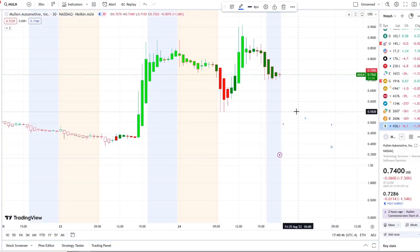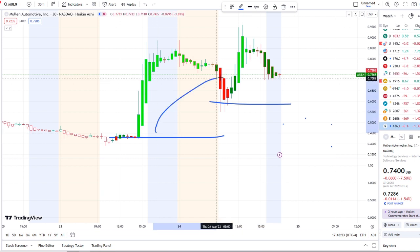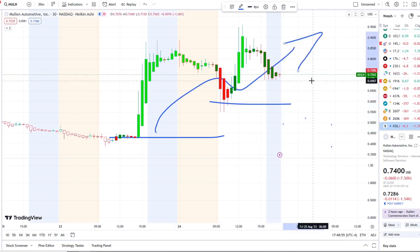Here we are with MULLEN stock, Mullen Automotive Inc., continuing to fight to hold support and continuing the staircase effect here to push on higher. And it wasn't the only stock experiencing volatility. The overall market and the SPY did as well.